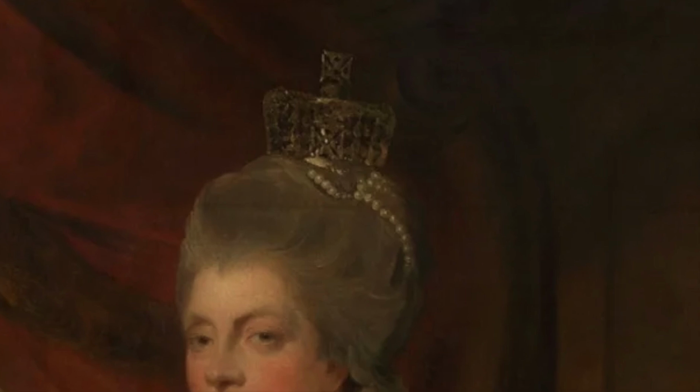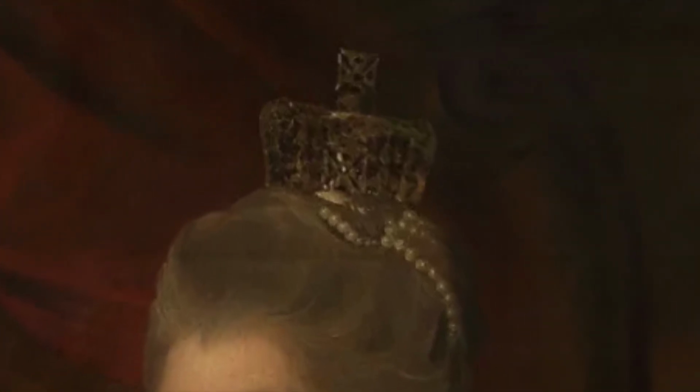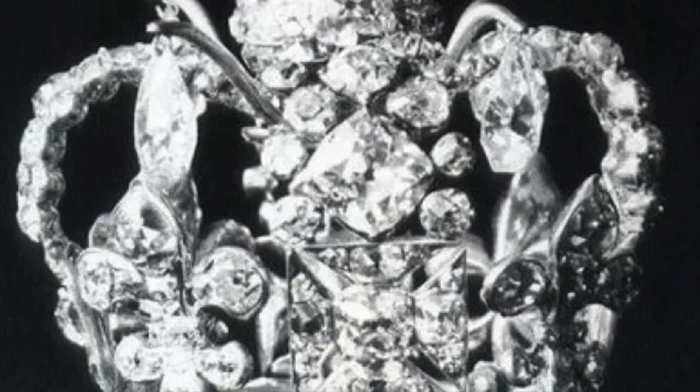Two arches rise from the circlet, crowned by an orb and a smaller crown. Notably, the crown is encrusted with an array of brilliant diamonds, some of considerable size. Its most distinctive feature is the four golden rods that curve gently from the junction of the arches, each ending in a large solitaire pendeloque diamond. These dangling diamonds add a striking effect when the crown is worn.